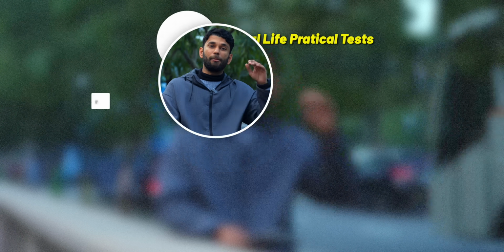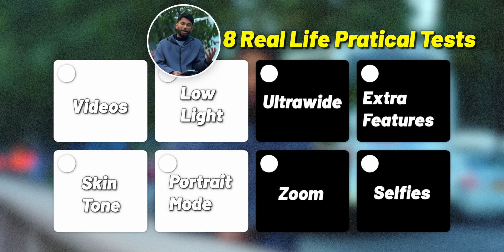Now, before we begin, I won't be talking much about camera hardware, megapixels and all of that. If you want the camera specs, here they are. Rather, we'll be talking about 8 real-life practical tests that you will use, and we'll be giving 1 point to each phone to determine the ultimate winner.